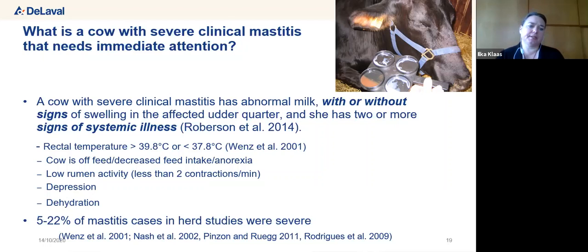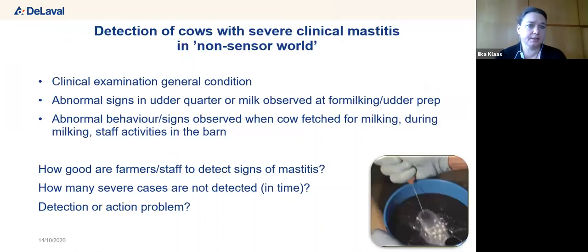And if we look at different studies, we can see that the occurrence of the severe cases can vary a lot within and between farms, from very low occurrence, 5%, up to 22% in the different studies. And in a non-sensor world, we would typically carry out a clinical examination, look at the general condition of the cow, look at signs in the udder or in the milk. And also during the activities within the farm, the farm staff could detect the cows when they fetch them for the milking process, or observe them during the milking or any other activities.